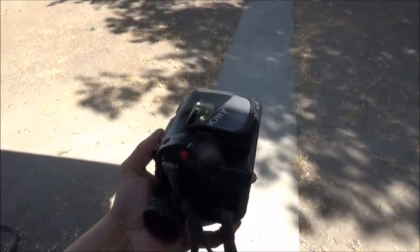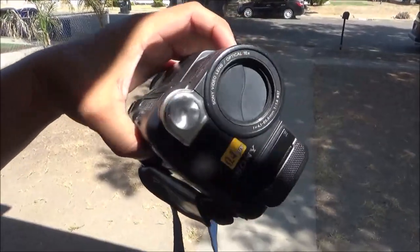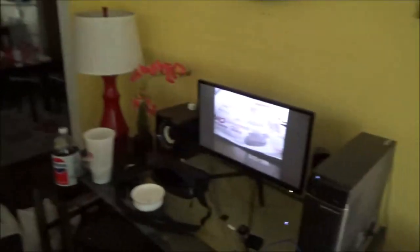$4.99. $500 for this back in the day. See, imagine that. Well, I've been through all those days of these old school camcorders, you know, and that's how much I had to pay. Well, there you have it.